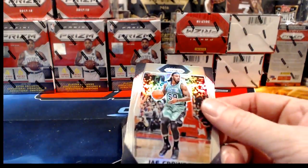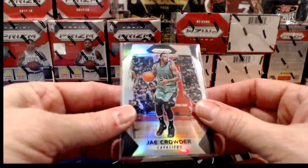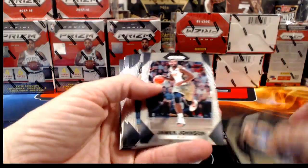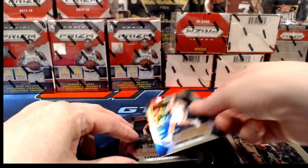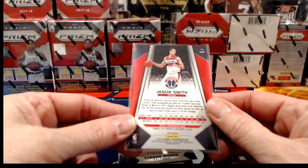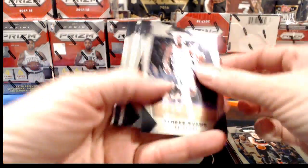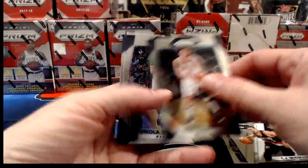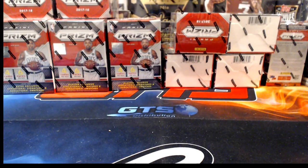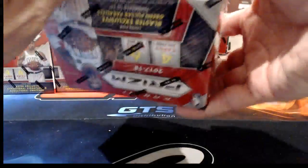Jae Crowder for the Celtics. I'm sorry, for the Cavaliers. See, I'm guilty of it too. I'm used to him being in a Celtic, and you see the uniform. No, he's a Cavalier. That is one reason I always sort basketball cards from the back, so I don't see the uniform and throw me off. Jason Smith, Wizards. As you get used to it, it really becomes almost habit when you see a player a lot and they switch teams. It takes a while to get used to the new team when you said the old team for so long.